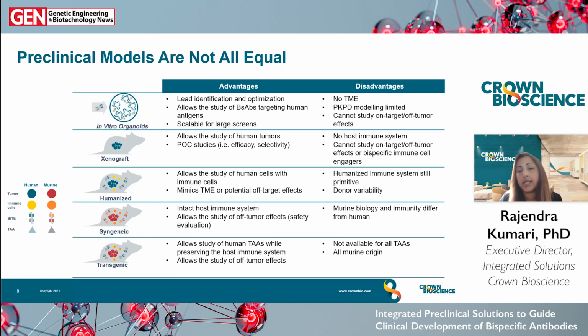Now, at the bottom, there's transgenic mice, which have, in some cases, overcome some of those shortfalls of the syngeneic models as they express the human antigen or target, and also have the potential for on-target, off-tumor effects in specific antigen-expressing healthy tissues. So the transgenic do still employ the murine immune system and it's fully intact, like the syngeneics, but it does allow for the study of human antigens similar to the xenograft system. So as you can see, one model may not answer all the questions, and several may be needed to be employed based on those limitations and advantages.